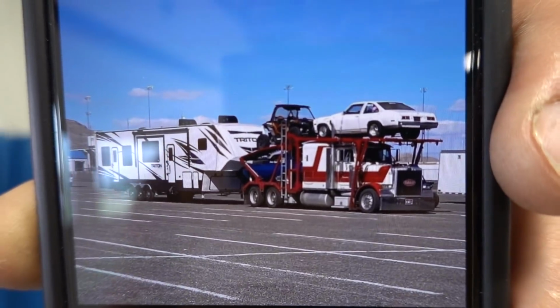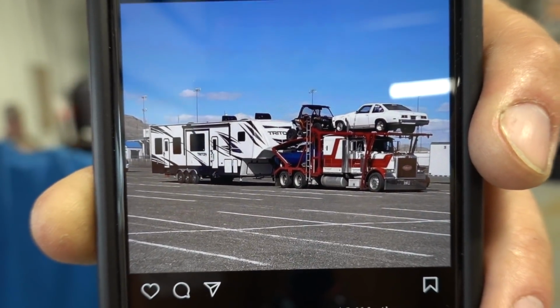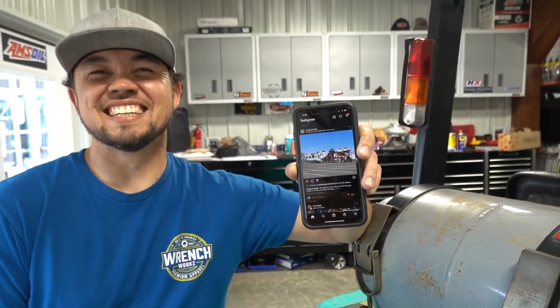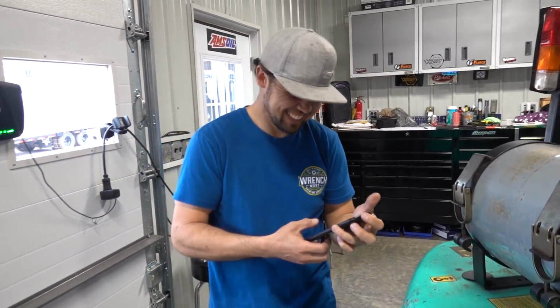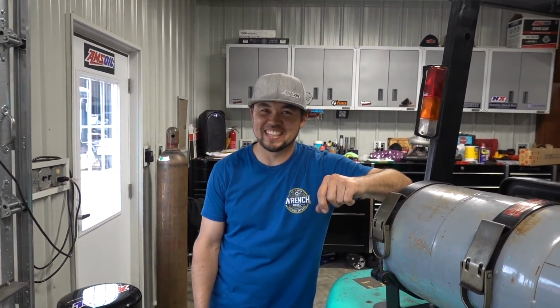Oh, he got the car hauler front end. He's got a car in the back, a Razor. He's got two cars, a Razor, the sleeper on the Peterbilt, and then the RV. That man. Gotta give that a heart. Well, and then in some states he can probably tow something even behind the RV. A boat. A boat. That's what he's missing.